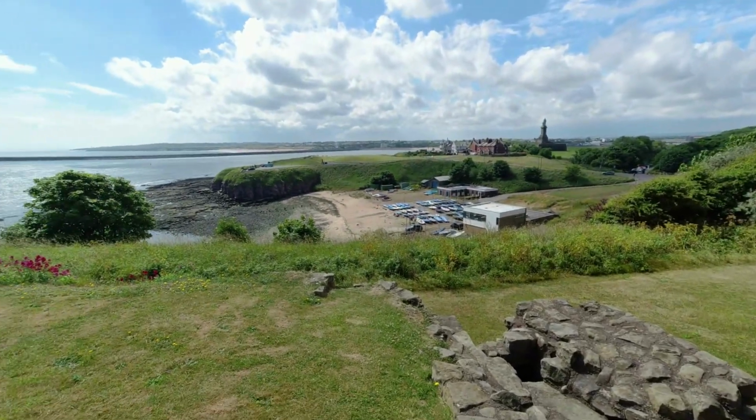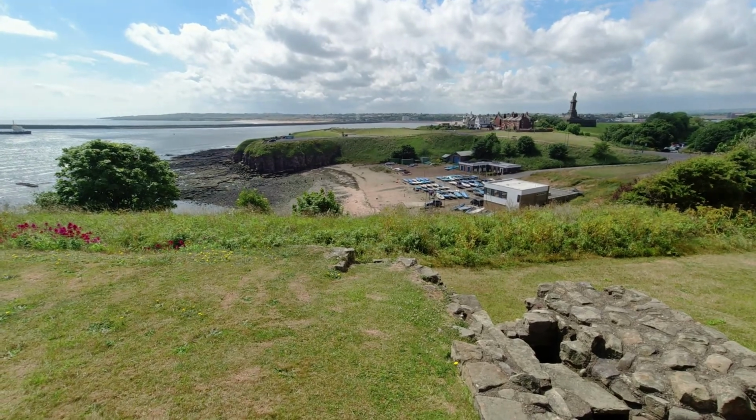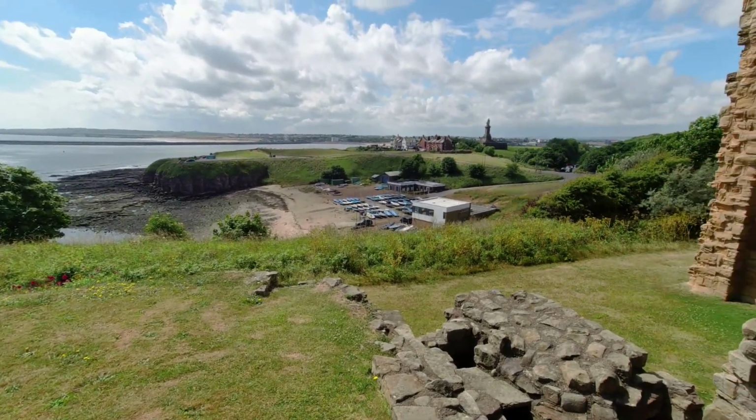Oh, dog. Can't see it off this camera. No. It's a good digger, that one. Dog.